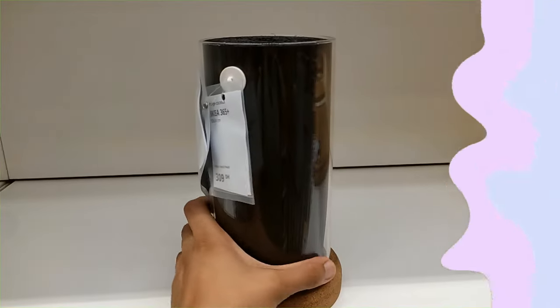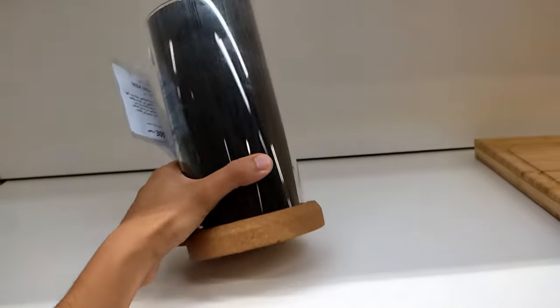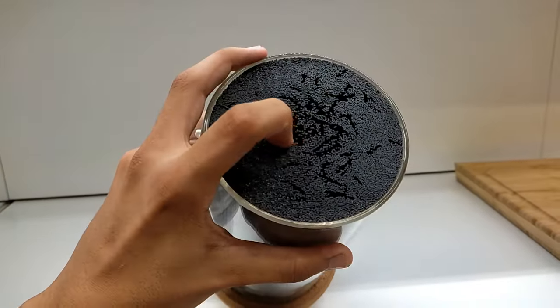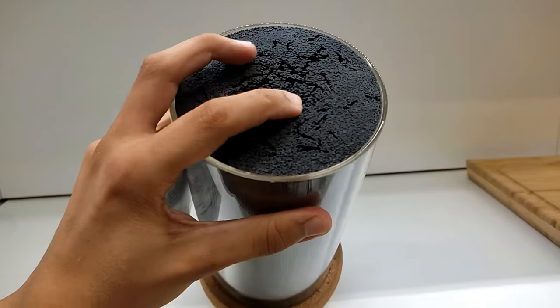These IKEA kitchen essentials are designed to make your cooking and entertaining experience effortless and enjoyable. Don't wait, watch our video and enhance your kitchen with these amazing essentials.